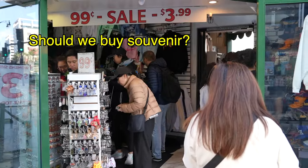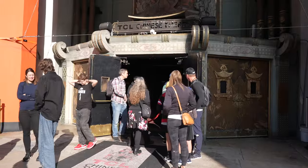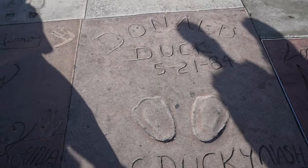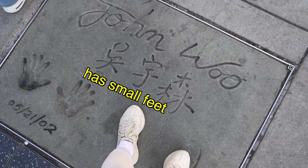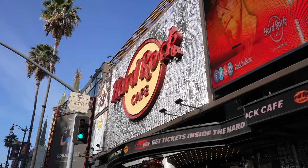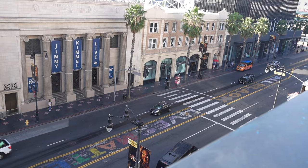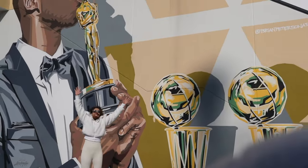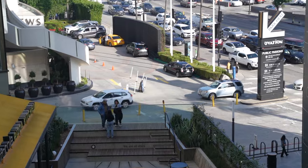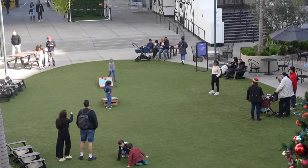Some girl shopping over there. Trying to have a picture with the Hollywood sign right there. I bet playing that cornhole is free.